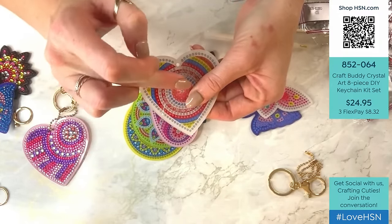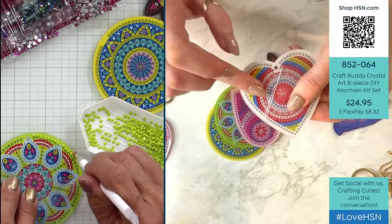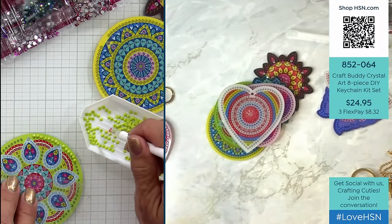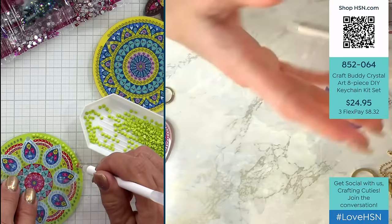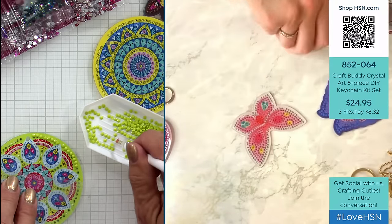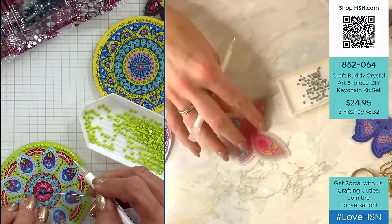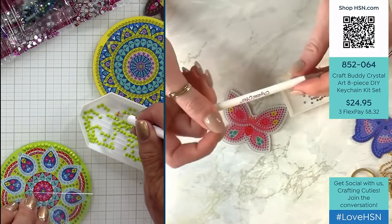So it all comes with a protective layer over the top, and the glue is already on the surface as well. And this is why so many of our followers and our customers use this with their grandkids, with their nieces, nephews, because it's mess-free. You don't need to have a craft room full of stock and stash and machinery and everything else. You can quite literally open the box and get crafting straight away.